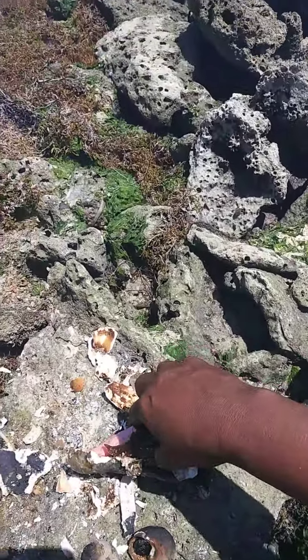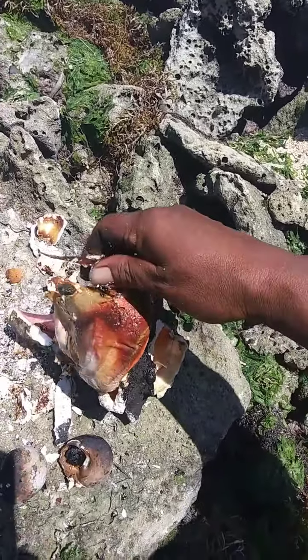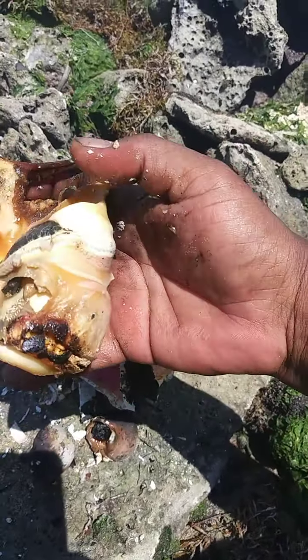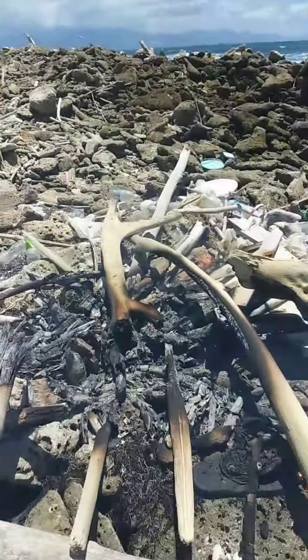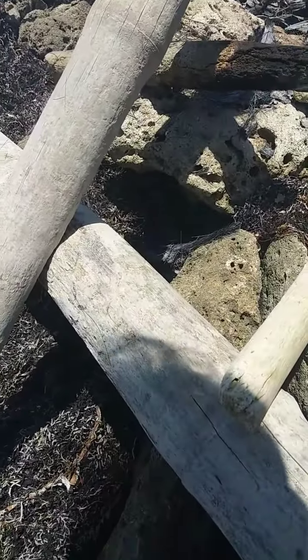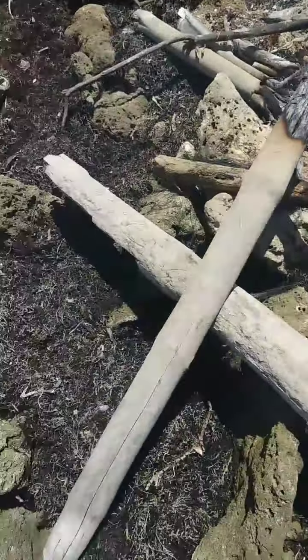So now here's a conch. Melton! Alright, so here it comes out. So this is a conch. It's hot. You can see the steam coming off of it. So what I'm going to do with this is just, so the fire has died out a little. So I just want to put it right where the coal is right there. Yeah, let it stay right in there. It's going to cook a little bit more.